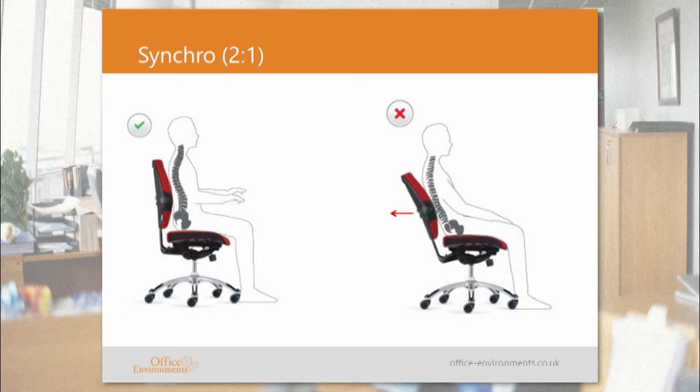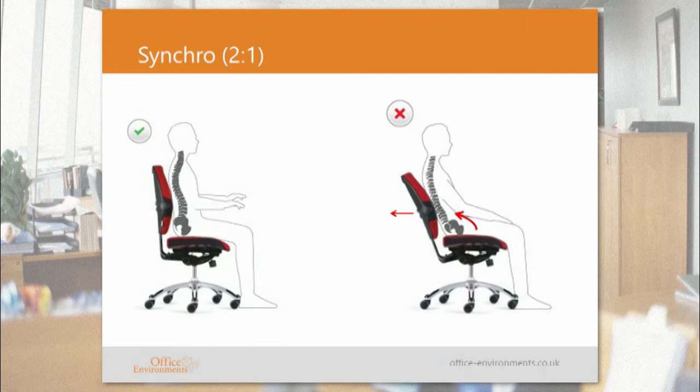The other school of thought is that the benefit of the knee tilt mechanism is that the front edge of the chair doesn't rise, so there is reduced pressure on the back of the legs. So there's two schools of thought. I don't think one's more right than the other, but as long as there's the right sort of movement, then we don't really mind. Movement is great, whichever way it comes.